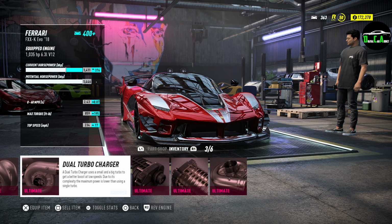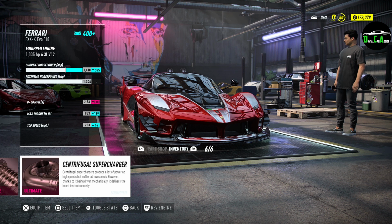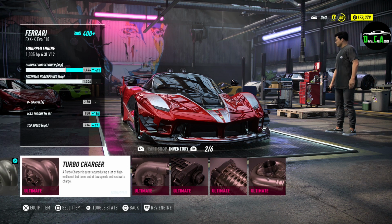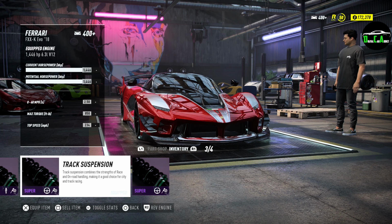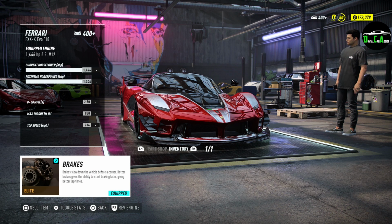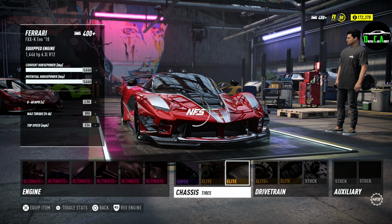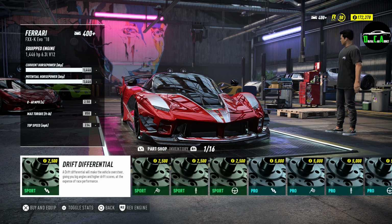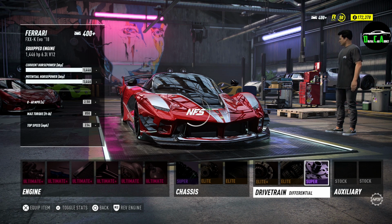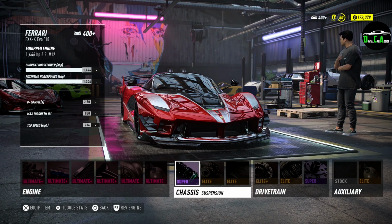You can do the dual turbocharger, which is the smaller turbo and a bigger one. It gives you 1,411, and then the superchargers give you 1,346, and then the Pro Charger will give you 1,410. So I'm going to go with the turbocharger to give us the most power. Nitrous, do the 15-pound tank there. Do some track suspension. Elite, so you can't, it already comes with Elite brakes, okay. Track tires. It already comes with an Elite Plus clutch. It already comes with the best Elite transmission. A track differential. Okay, nitrous power. Alright, there it is, fully maxed out.